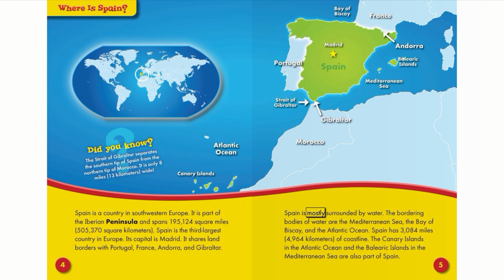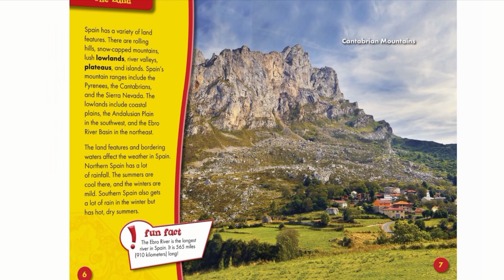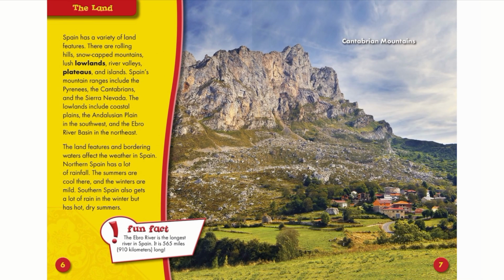Spain is mostly surrounded by water. The bordering bodies of water are the Mediterranean Sea, the Bay of Biscay, and the Atlantic Ocean. Spain has 3,084 miles, 4,964 kilometers of coastline. The Canary Islands in the Atlantic Ocean and the Balearic Islands in the Mediterranean Sea are also part of Spain.